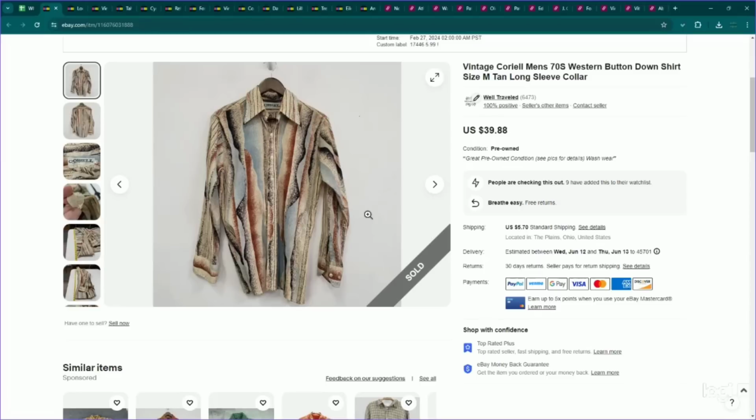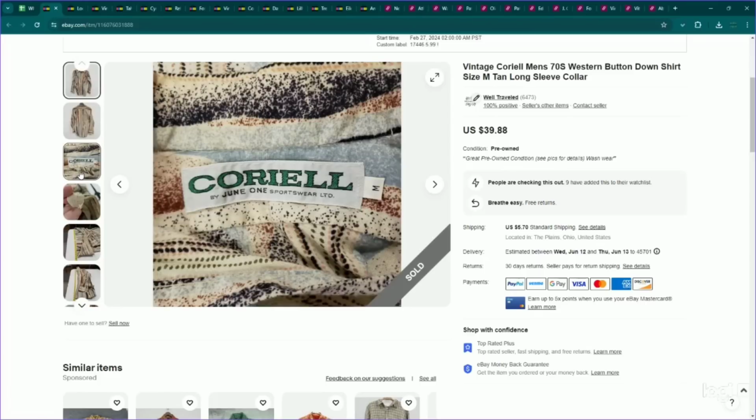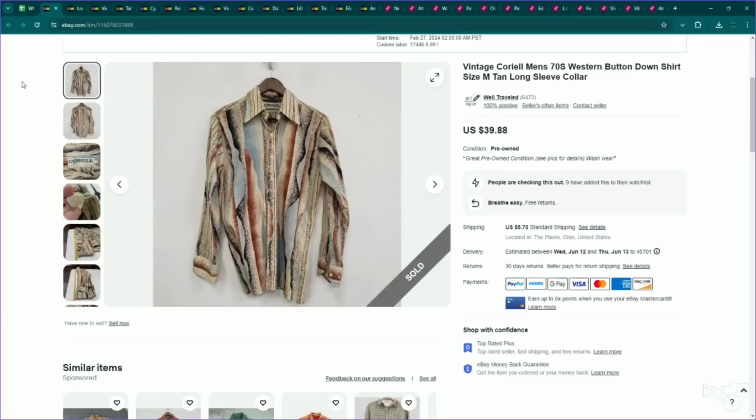I listed this for $40, which is basically a made up price, but I'm having some pretty decent luck with it, just going off of gut instinct and what I've sold stuff at before. So I listed this one for $40. It did sell for full asking price. This one did take a few months to sell, but full asking price on a gut instinct pickup, I think, is a pretty great sale.